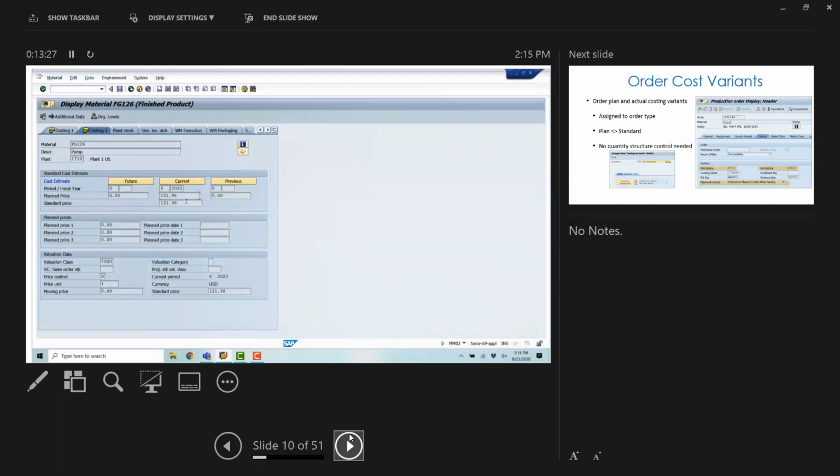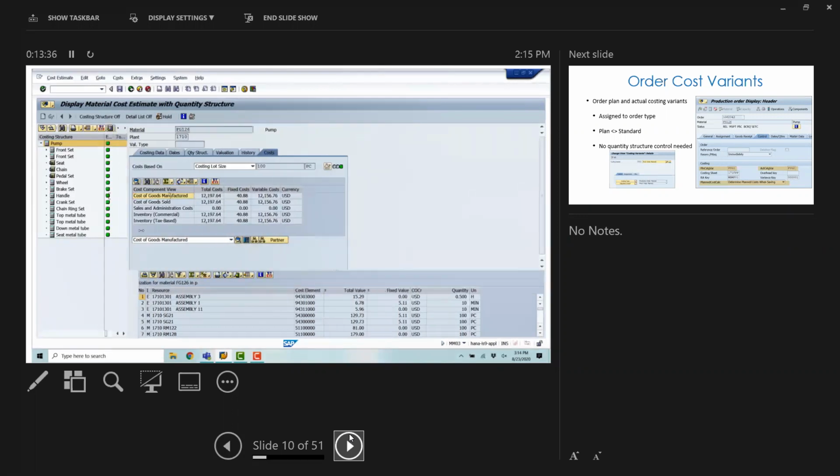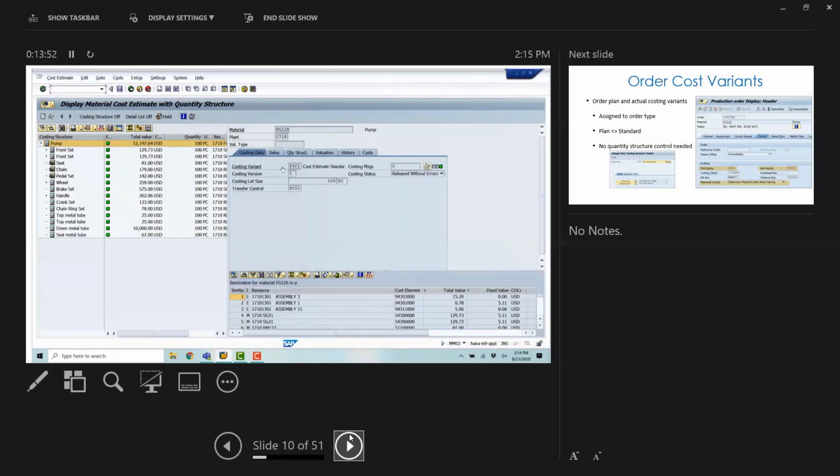On the Costing To tab, if I take a look at this standard cost estimate detail, I want to point out, first of all, let's make this a little wider. On the left-hand side, this is my costing structure. Remember, I'm an old cost accountant, so I love to look at this. You can see I need 100 of every material to make 100 pieces of the pump. It's pretty simple. The costing variant used was PYC1. I get that from the Costing Data tab, and the lot size was 100. On the Quantity Structure tab, I see exactly which production version, because remember we had 3. Version 1 was selected.